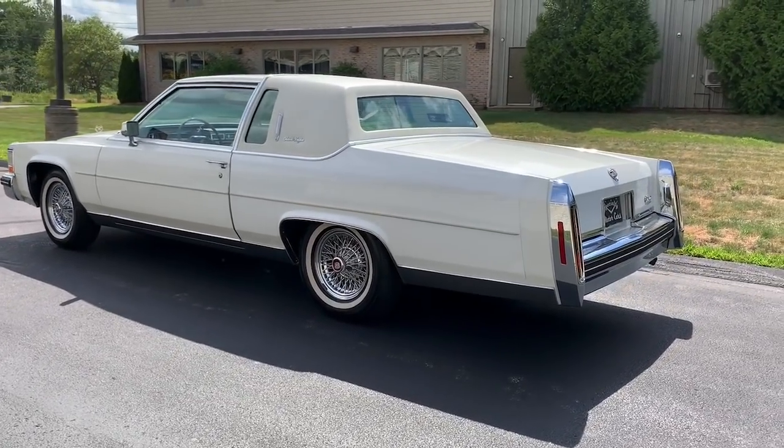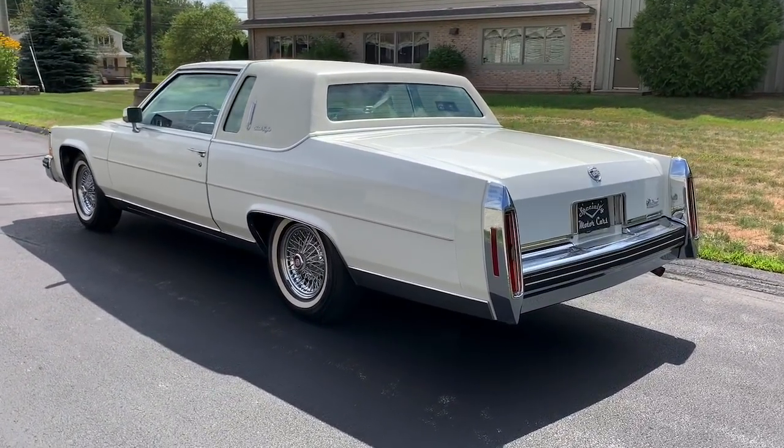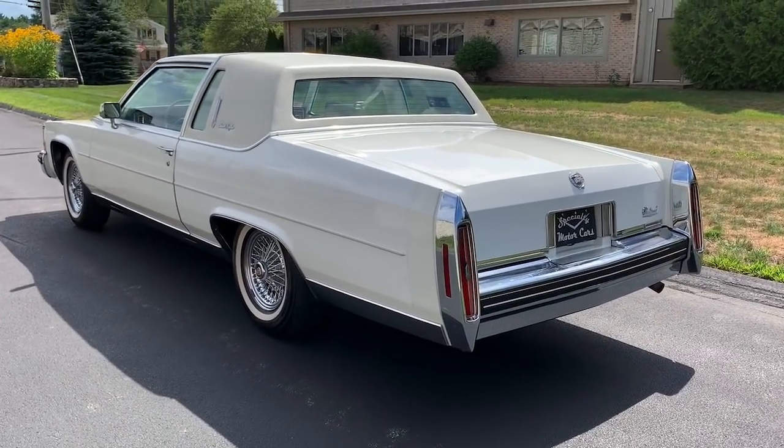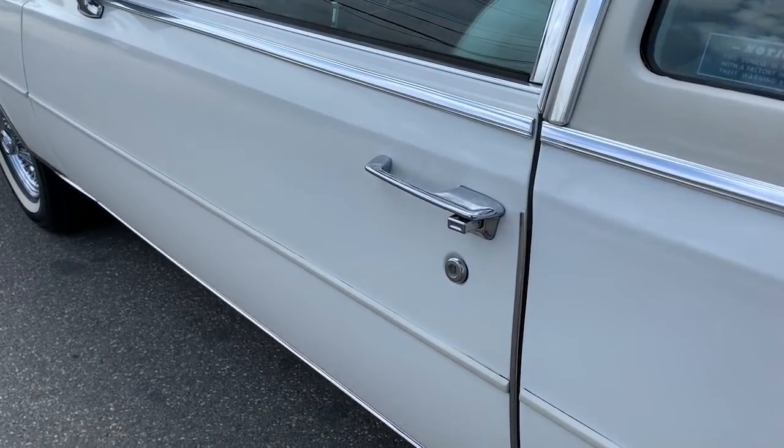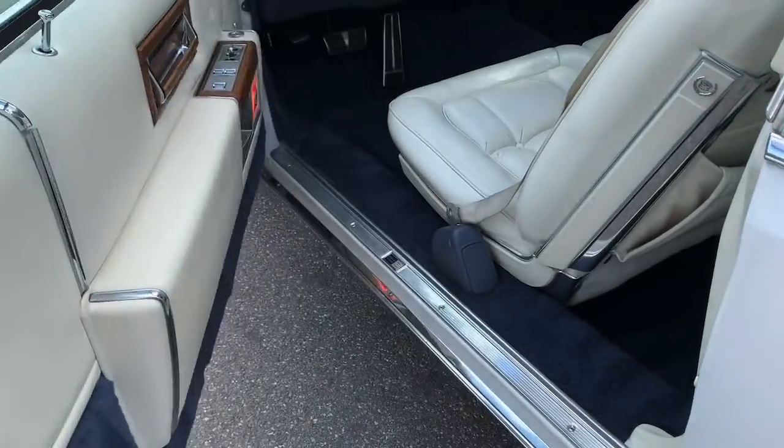So we'll get it opened up. I'm going to show you inside the car. It's a beautiful triple white car. I'm going to show you inside the trunk and under the hood, and we'll take it for a spin. All right, let's get inside this 1984 Fleetwood Brougham Coupe.